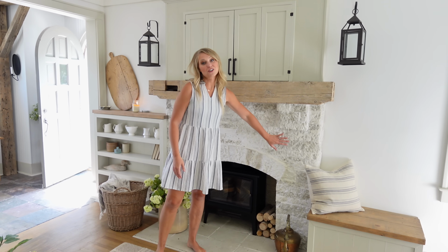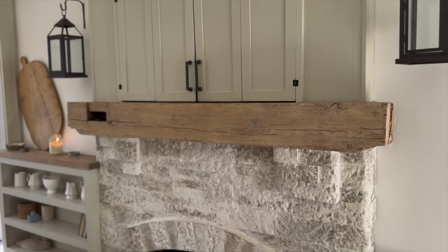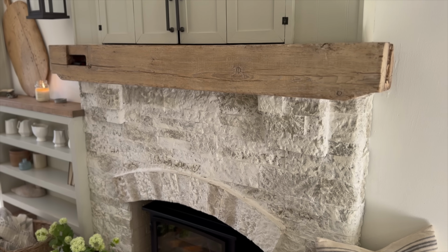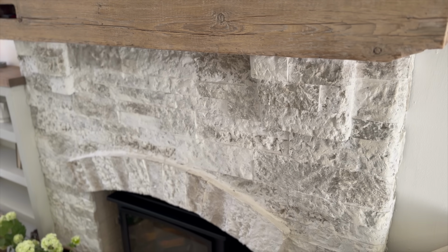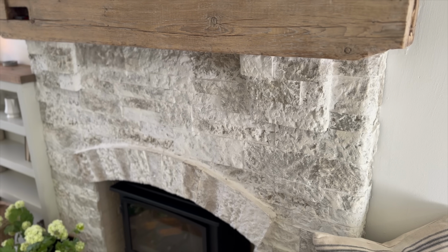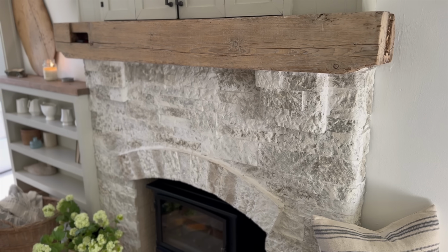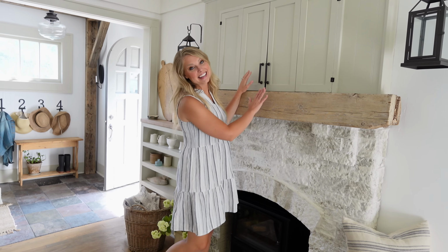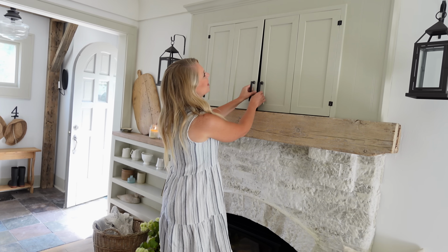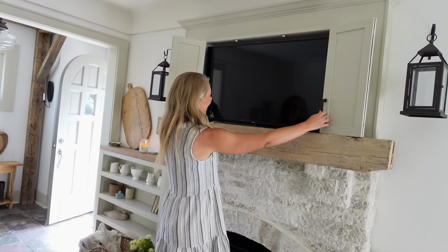What you see here is called air stone. I have a whole tutorial on my blog. It's beautiful, very budget friendly, and I love the way that it came out. I gave it sort of a German schmear. My husband added this beautiful barn beam mantle, and then Mike actually hid my television for me with this little cabinet situation.